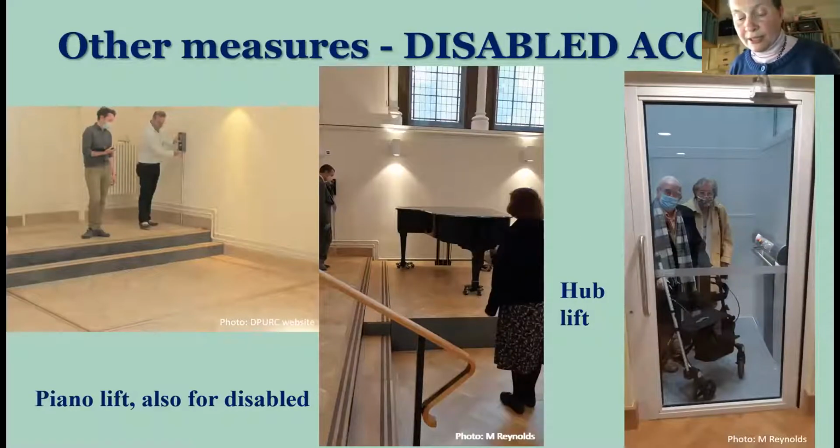Someone is asking about disability. We needed a disabled lift in the church to go up those 2 steps. We decided to make it into a piano lift as well, so we could take people or pianos up and down, and it disappears when it's not needed. And then we also have on the right there the lift in the hub that goes up to the mezzanine.